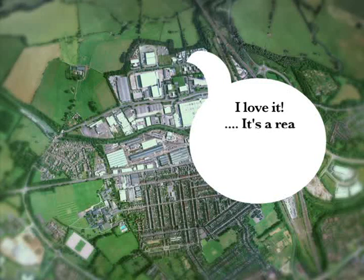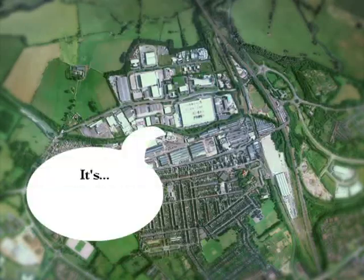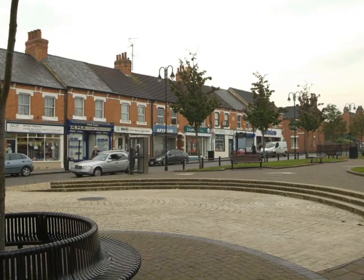I love it. It's a real community feel here, it's brilliant, and especially over the last 4 or 5 years when they've developed the square, and I know there's lots of money coming into Wolverton. It's a lovely place, yeah. It is a nice place. I think the council has spent a lot of money on Wolverton as well, the square and around the back there. They've put all new lamp posts up, you know.